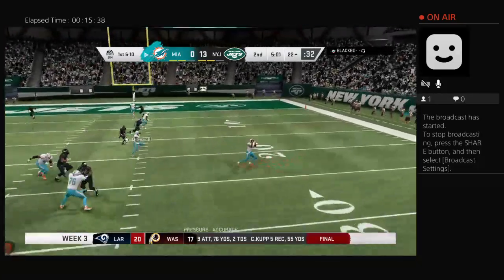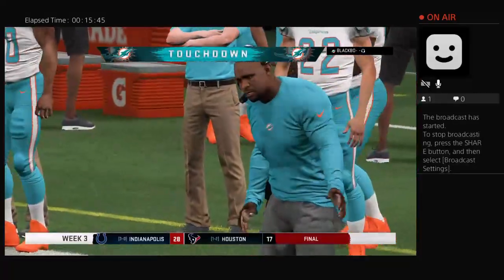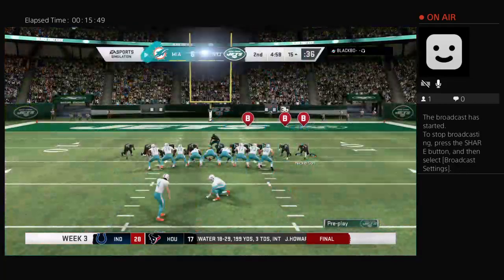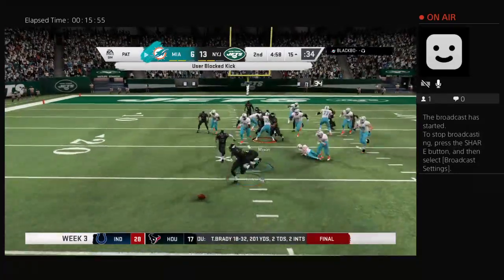Working out of the shotgun. Here's Allen. He gets this in the hands of Mixon, and he will take it in for a Dolphins touchdown. Joe Mixon, his 5th touchdown now on the year, as they are now on the board here in the first half. Oh, this is blocked.